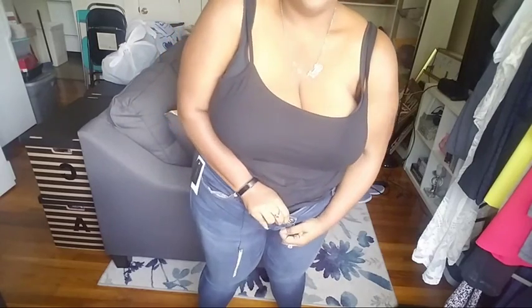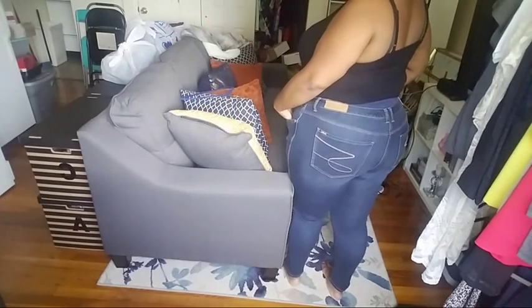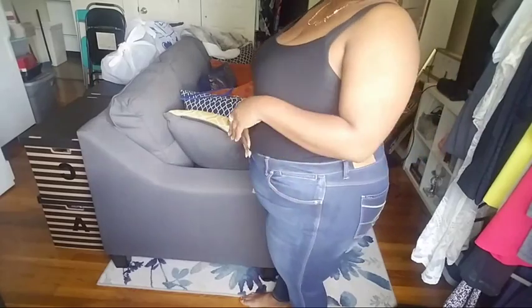Got way too much clothes on for this. Actually, a 22 is fine. I'm not one of those people that like my jeans super tight. But this is what the back looks like. Side view, front view. Yeah, I like it. I like it a lot.